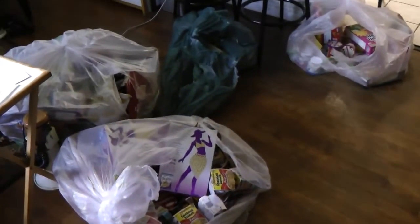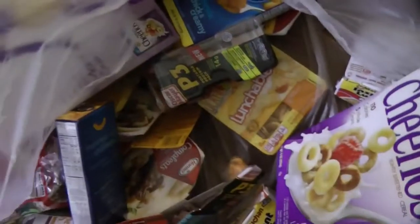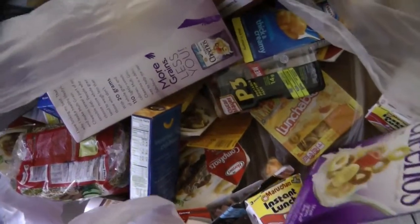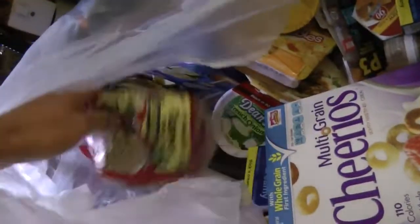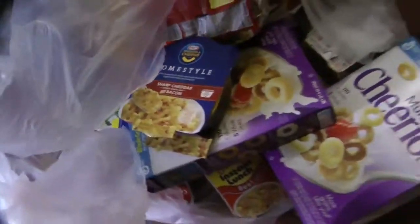Okay, so everything out of the car is in here. This is all from one dumpster. Here's one bag. As you can see, pasta, cereal, Lunchable nachos, macaroni and cheese, a lot of it. Noodles. Yep. That's in one bag.